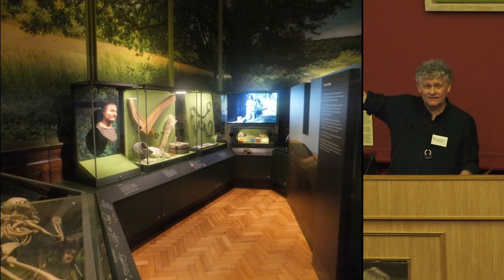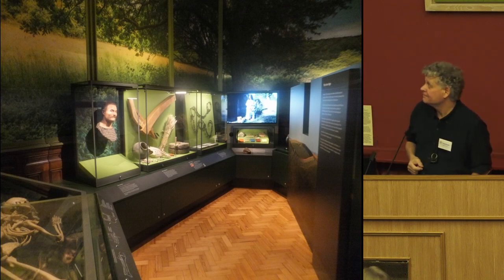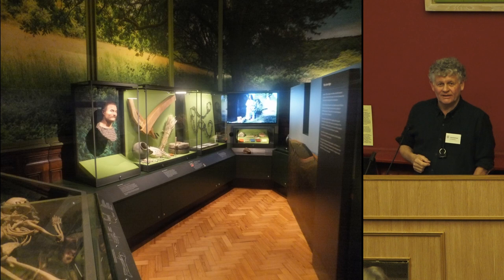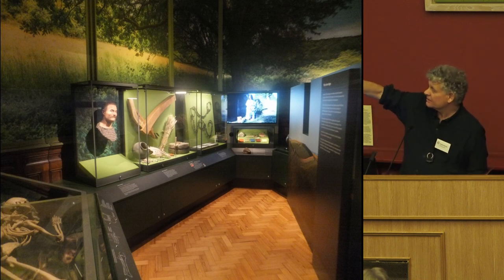And one of the skeletons actually is of a pregnant woman and her unborn infant, which is really quite brave. But seemingly not a problem. The children, I'll show you in a minute.